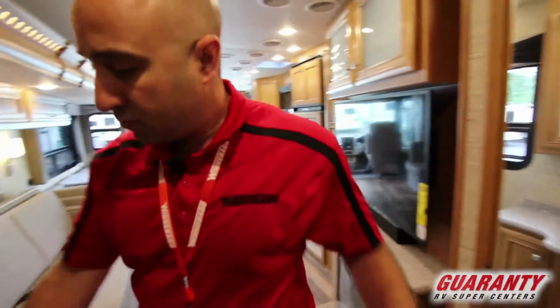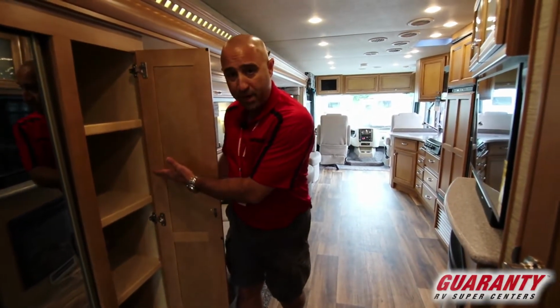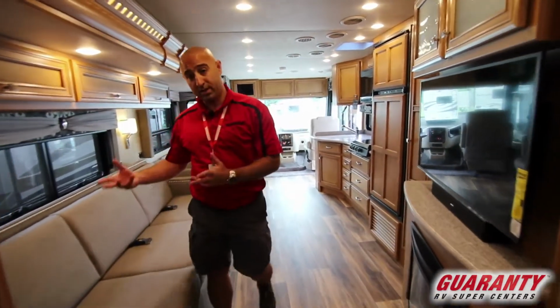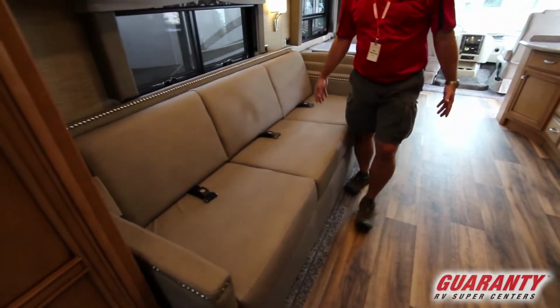As we move out into the rest of the coach, big pantry, big storage space right here. You can double this up as either a second pantry or you can use this for extra linens. Your main pantry, of course, is there, and we'll get to that in a second. Other thing about this layout, you've got a beautiful sofa right here. This is a big sofa.